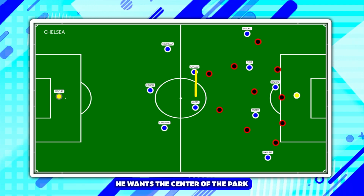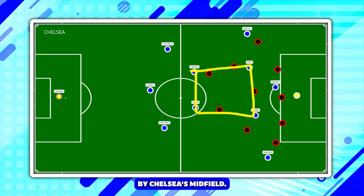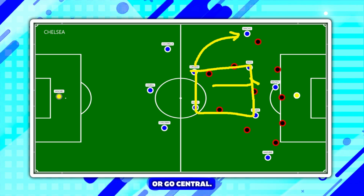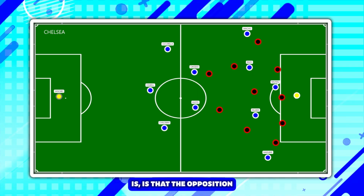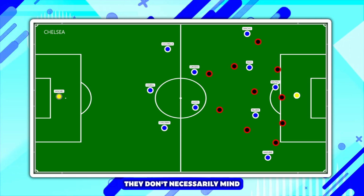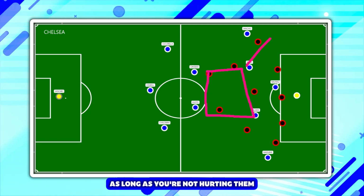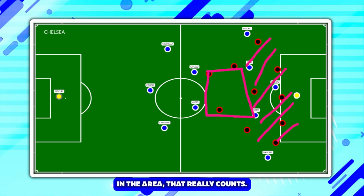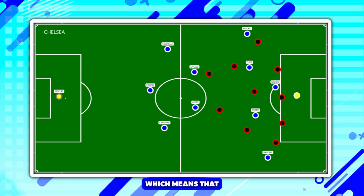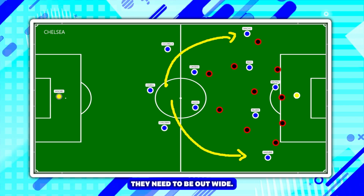He wants an overload. He wants the centre of the park to be completely dominated by Chelsea's midfield. This allows them to then be flexible to either go out wide or go central. The problem is that the opposition is playing a different game. They don't necessarily mind about the possession in midfield as long as you're not hurting them in the area that really counts, later on down the field in the centre of the pitch, which means that Chelsea's priorities need to be different. They need to be out wide.